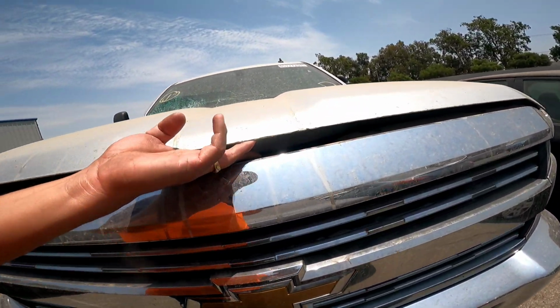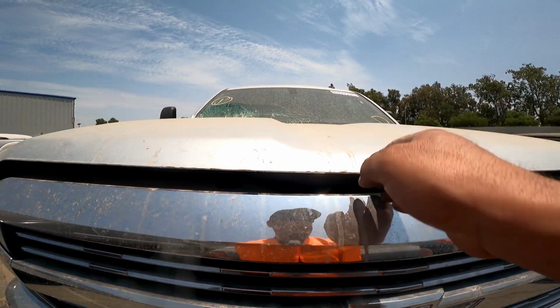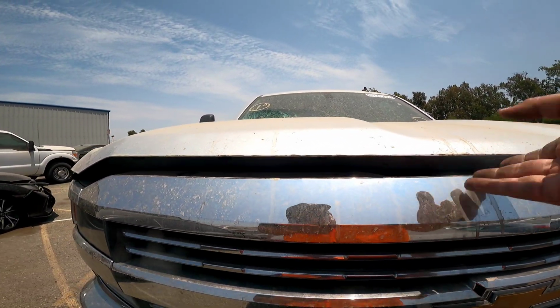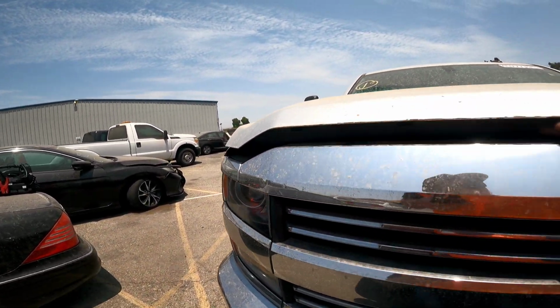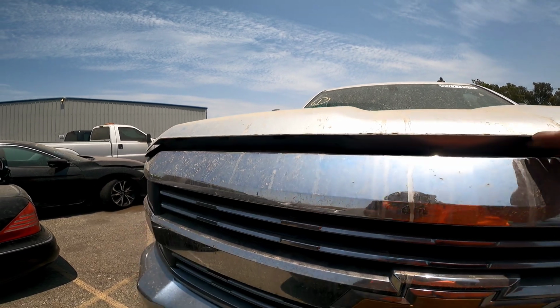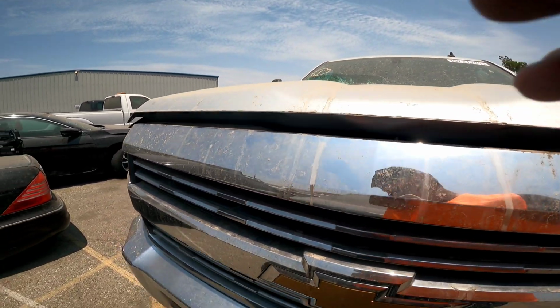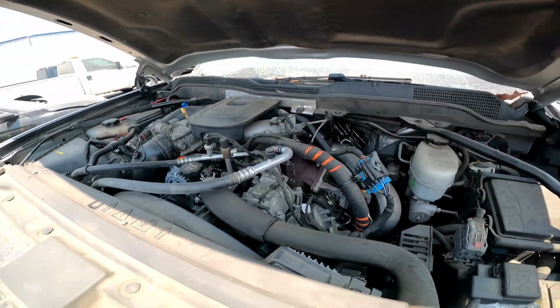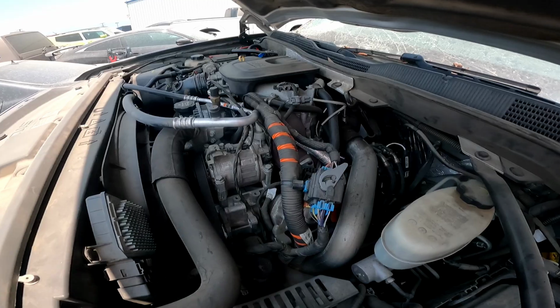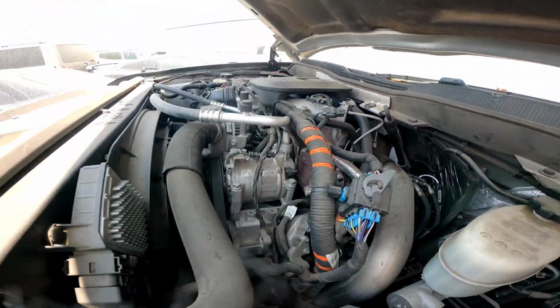Let's see if we can open the hood. What is going on with me today? I can't even open the hood. Hold on, guys. Oh yeah, look at the beast. A little bit of a leak right there, but nothing major.